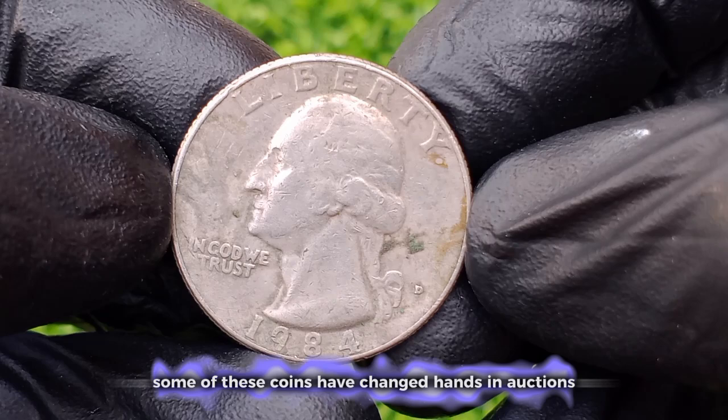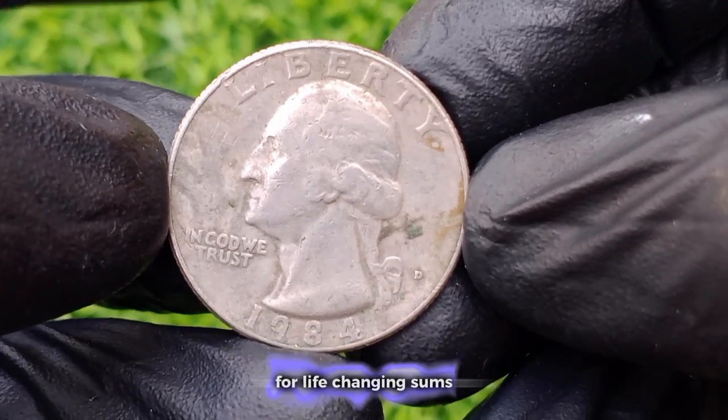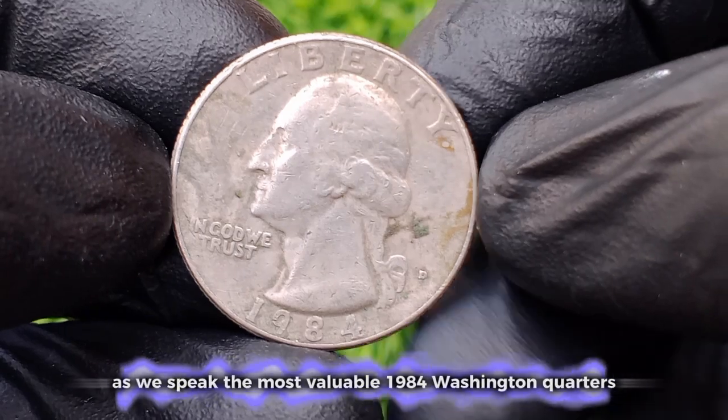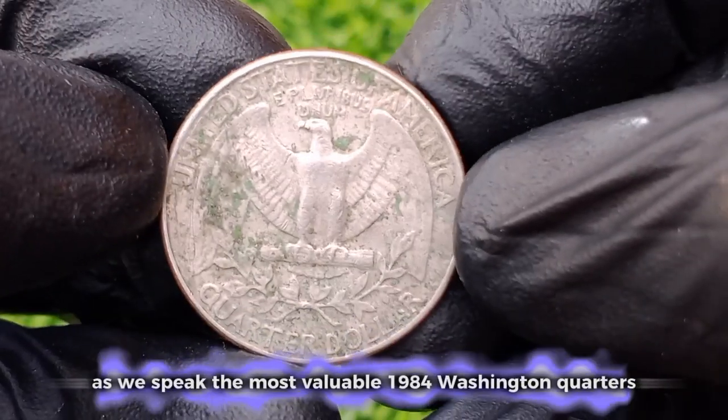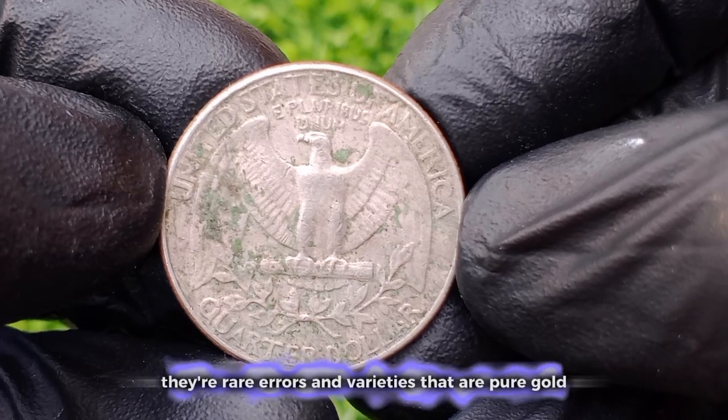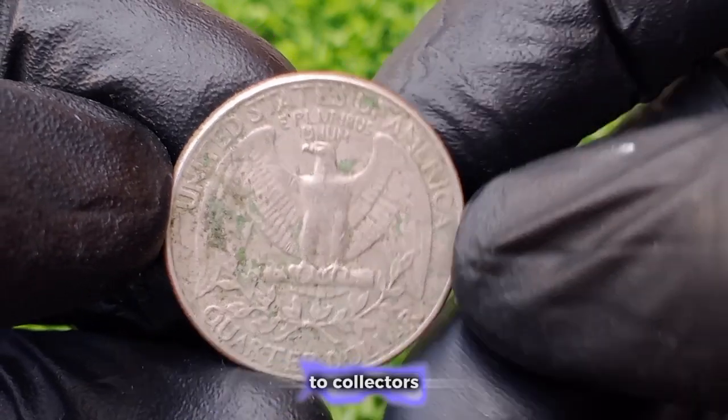Some of these coins have changed hands in auctions for life-changing sums, and collectors are actively hunting for them as we speak. The most valuable 1984 Washington quarters are not just any standard coins, they're rare errors and varieties that are pure gold to collectors.